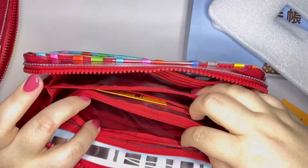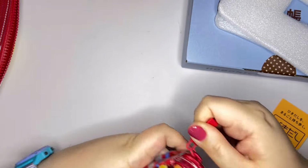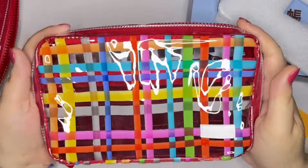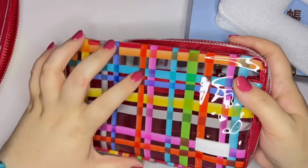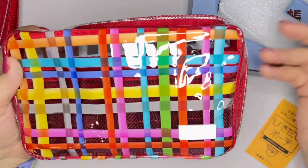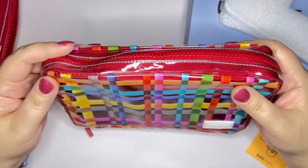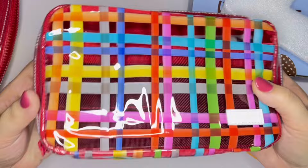So I love these. I use the ones I have pretty regularly. I put stickers and things in them. I'll sometimes do, like in the spring, I gathered up spring washi tape and stickers and put them in there to have a spring collection to use in my journal. And then I'll take it out in the summer and change it up. So, yeah, I really like these.